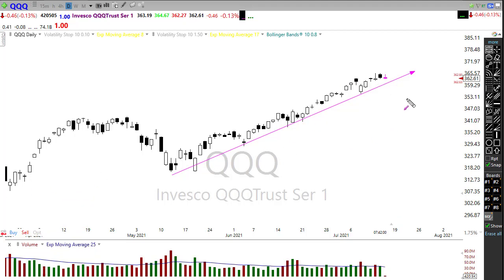NASDAQ is trying to hold on. It's really trying hard to hold on to some positiveness here this morning while the other futures are looking lower. But let's keep a close eye on this. One thing we have to realize is that this trend is a very, very tight channel. We just continue to tighten this channel up and up and up as we continue to climb this mountain here. So let's keep in mind, it really wouldn't take too much of a shock to break this trend.